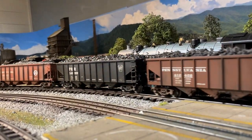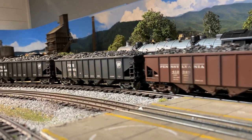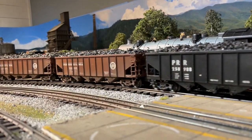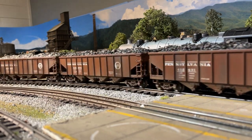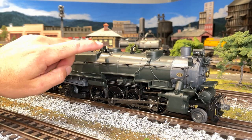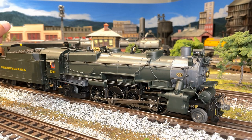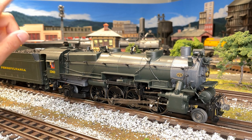Now, it does have really good smoke coming out of the stack. The whistle took a little while for the smoke to start coming through. There is a hose that connects from a dual fan-driven smoke unit to the stack and to the whistle. And the way the whistle steam comes out, it looks like it actually V's off, which I think looks kind of neat. We'll get some close-up shots of that as well. Let's go ahead and do the extended startup sequence on this locomotive, and then we will run it around the layout.